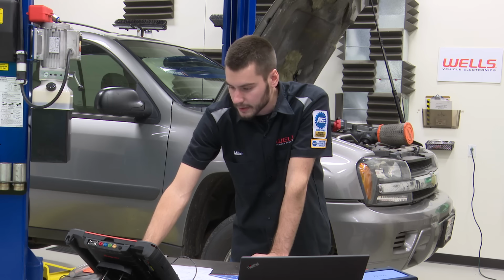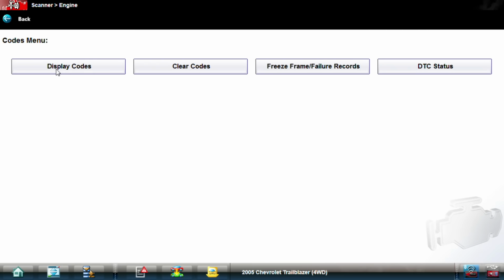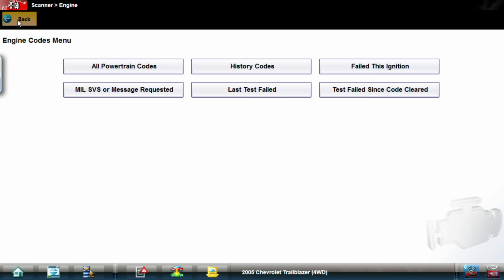Let's grab the engine computer and let's take a peek at what codes we've got in this thing. All right, we got a P0410 trouble code. Something to do with secondary air injection, which we kind of already knew.